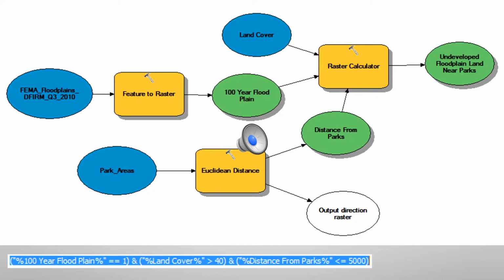I created this model with the conservation of prairie and wetlands in mind. Using data from the FEMA 100-year floodplain, as well as land cover data from Harris County, I was able to calculate areas within the floodplain that would provide valuable flood control as well as drainage.